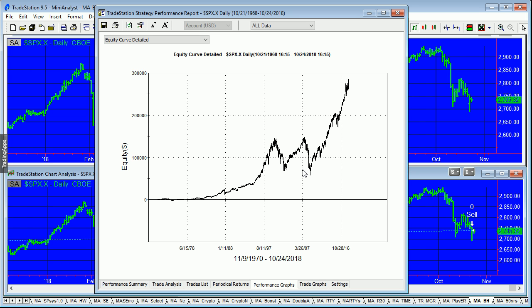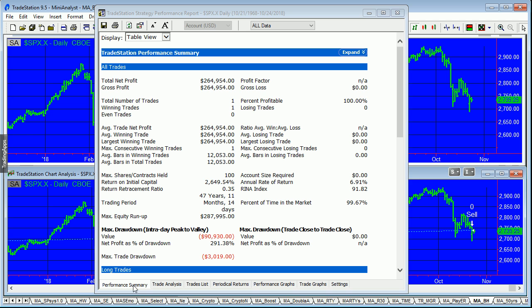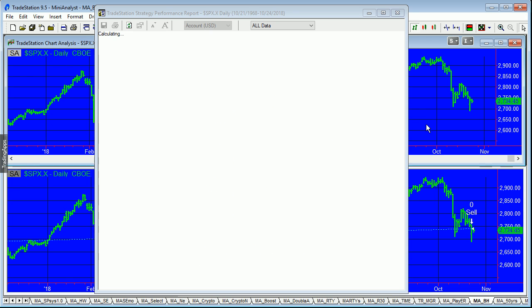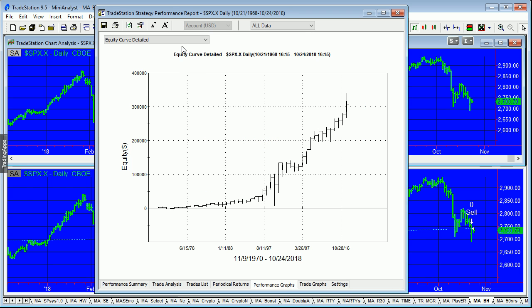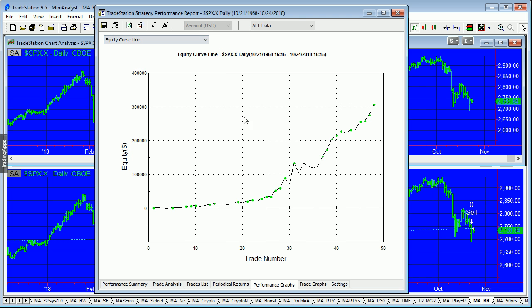And obviously we can trade IRAs as well at MiniAnalyst.com. Had you just bought and held, you would have made $265,000. Your risk would be $90,000. Or with MA's BH, you would have made another $50,000 on the same risk of $93,000, peak to valley. $30,000 is the account size required, with a profit factor of 4.51, and this is also going back 47 years. And you'll have a much smoother equity curve over those 47 years or so.